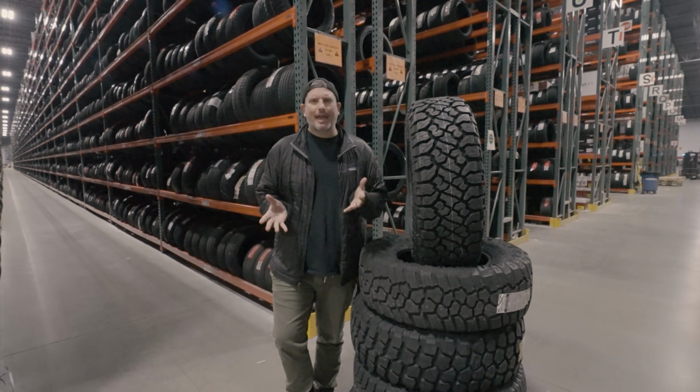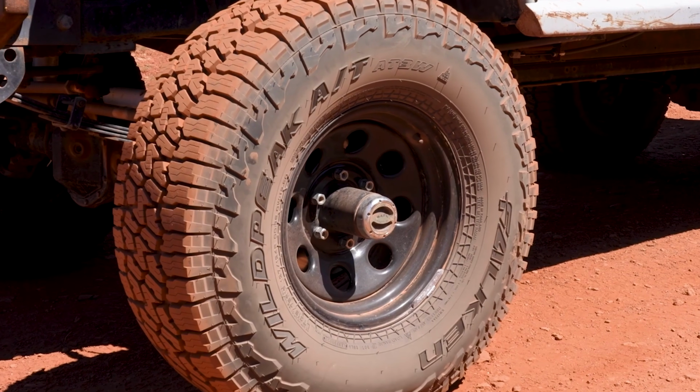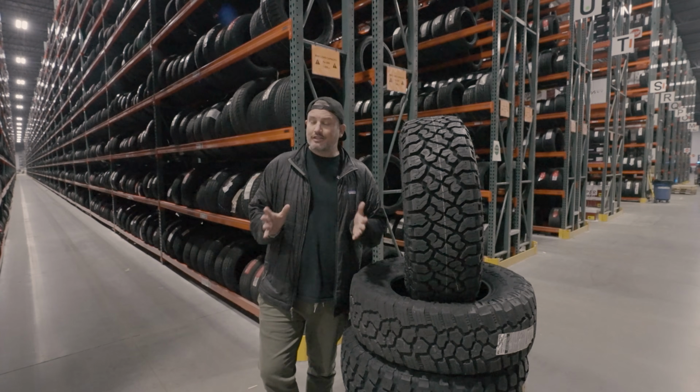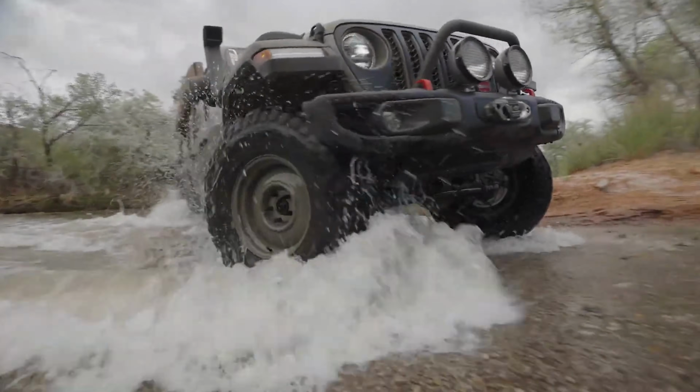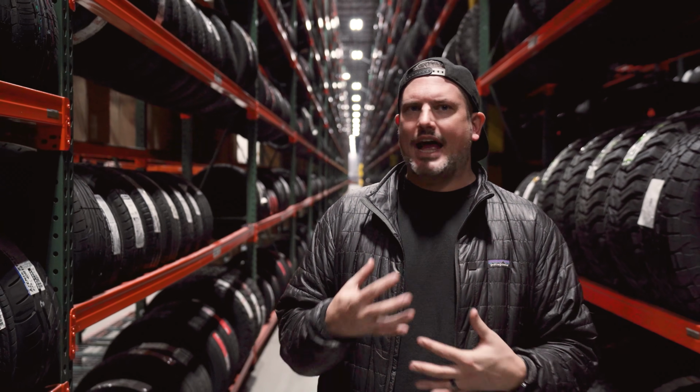So you may be asking yourself, why would we not put the Wild Peak AT3W in this situation? That's a totally fair question. But with the Rubitrek, you're getting them at a much cheaper price, but the quality is on par with the AT3W. So if you're looking for a tire that can be a little bit more cost-friendly, but still give you all those fantastic benefits of the AT3W and some of these other top-tier tires, this is it. But this is our budget tier list, and that's why this one is number 1.